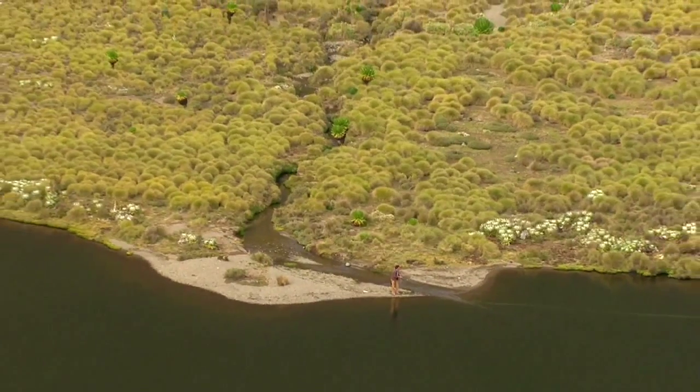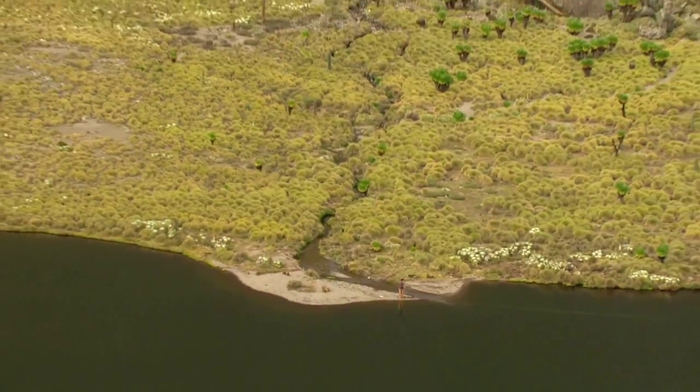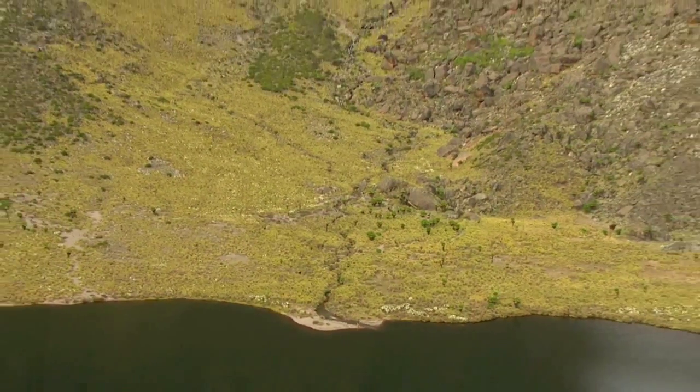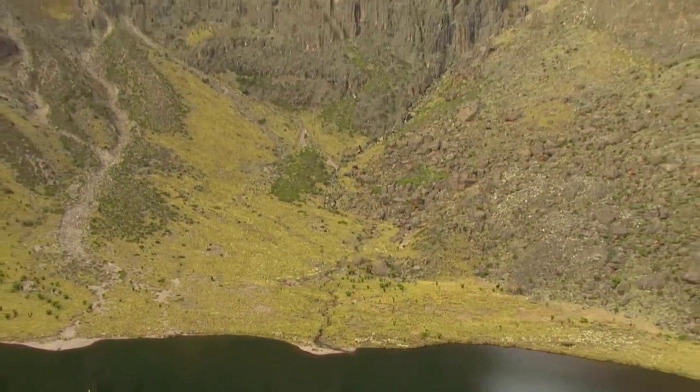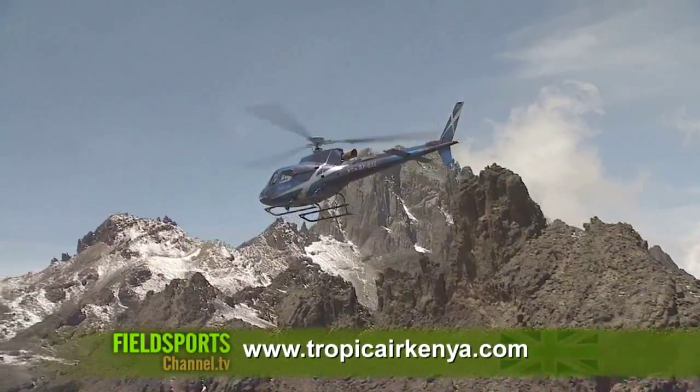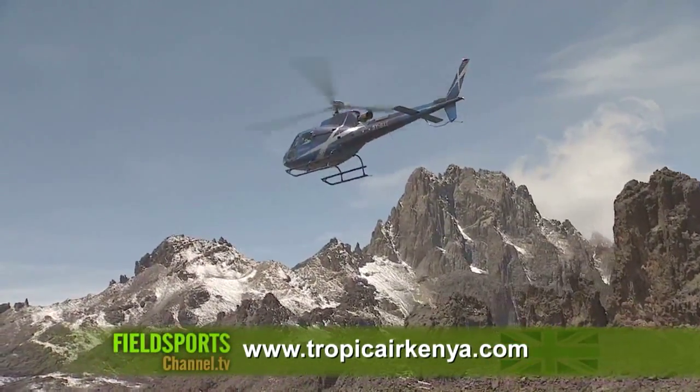Quite the most stylish way to find what are left of Colonel Grogan's trout is by chopper. If you want to go heli fishing on Mount Kenya, contact Tropic Air, www.tropicairkenya.com. I'm actually going to go fishing later in the programme.